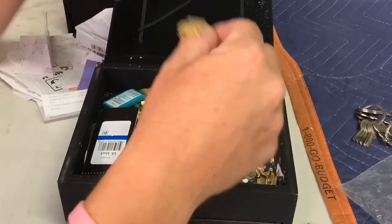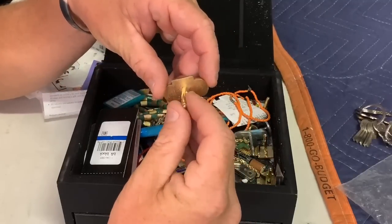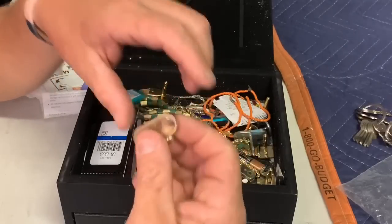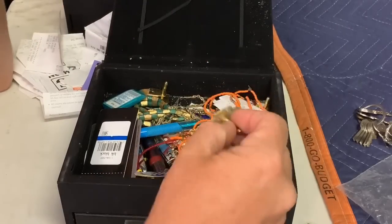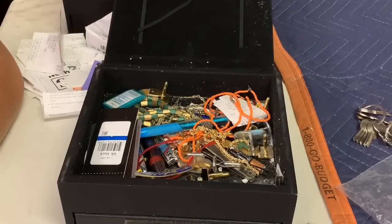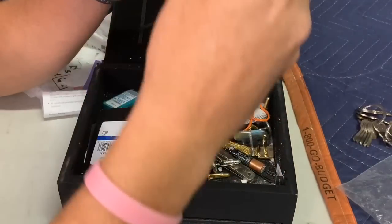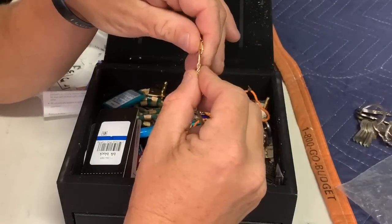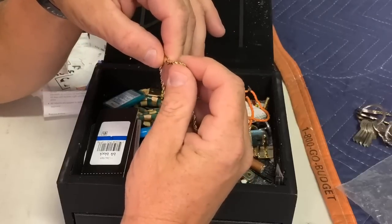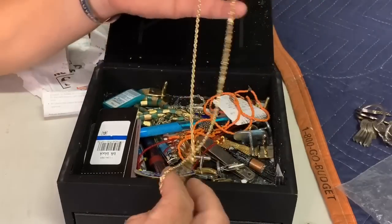All right. Imagine that. More cufflinks. Those don't look that cool. Right off the bat, you know they're not gold. You can see the way the back is painted. Like the mate. Ooh, what is this? ¼ karat. This right here.